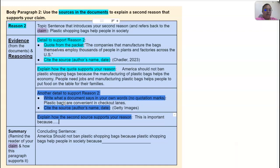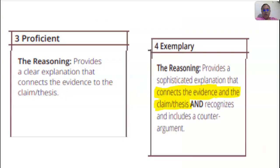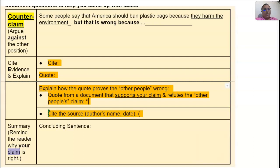Okay, if you have any questions, please feel free to ask your teachers. Once again, you could either get a 3.0 on this, which is the reasoning provides a clear explanation that connects the evidence to the claim thesis statement, or a 4, which is an A+. The reasoning provides a sophisticated explanation that connects the evidence and the claim thesis and recognizes and includes a counter argument. So the counter argument is what color box again? Does anybody remember? That's right. It's the yellow box. So please make sure you get your yellow box done in order to get a 4.0. The yellow box needs to be complete and everything needs to be answered in it. Once again, if you have any questions, please feel free to ask. Thank you.